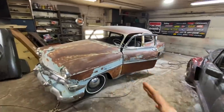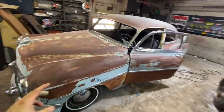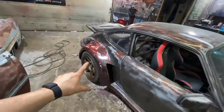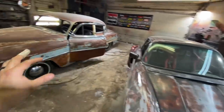So I'm not sure exactly what all footage I'm gonna show, but we got the tank replaced on the 54 Chevy, did all new fuel lines, it is running good. I also cut the rear fenders on my Rat Porsche and got them where they're looking a lot better. The fitment is on point now. I did all that before the photo shoot, that way I can make sure everything was looking good and running good.